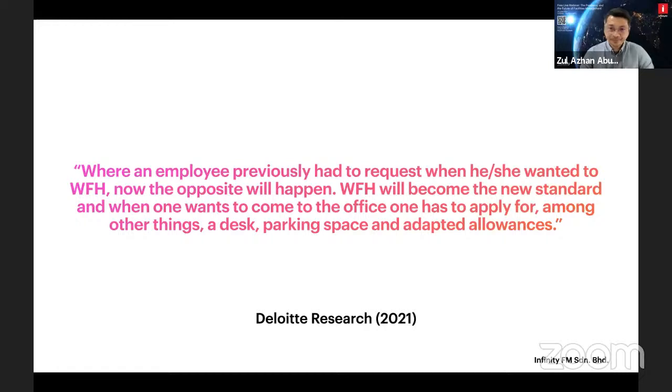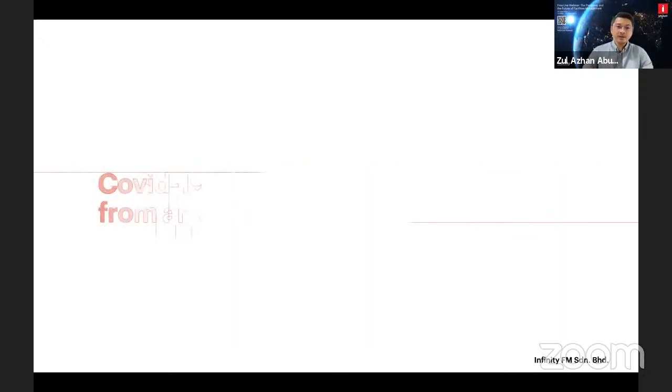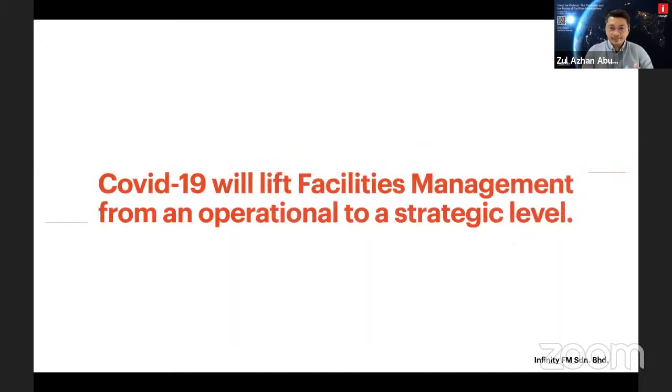This change of behavior also will affect FM and how FM will react to this kind of new arrangement. So there's a lot of activities going on, changes, data created, and this behavior also will have to be reacted upon by FM. So we cannot really operate on the same conventional ways as pre-pandemic.